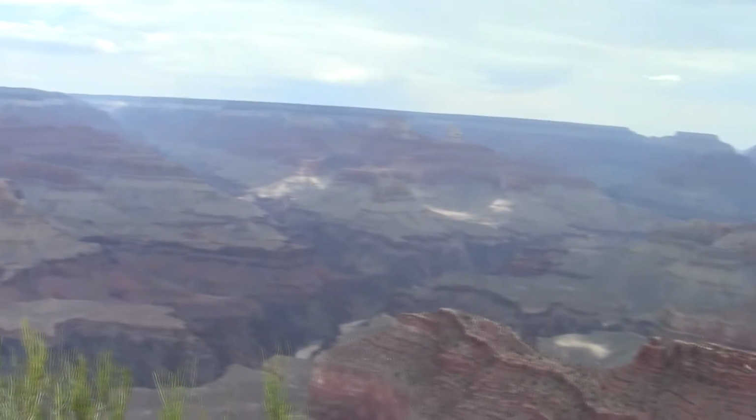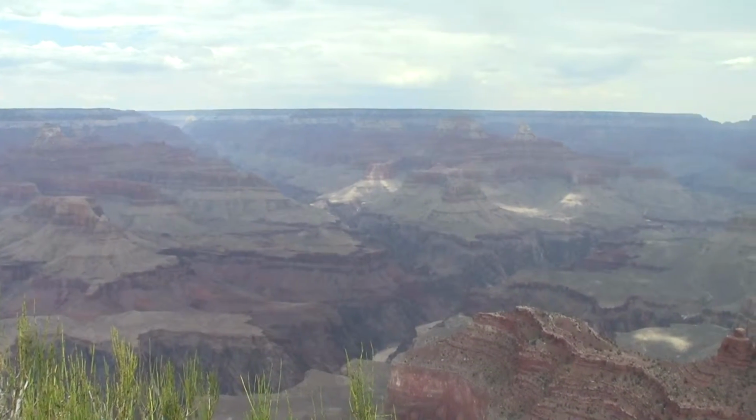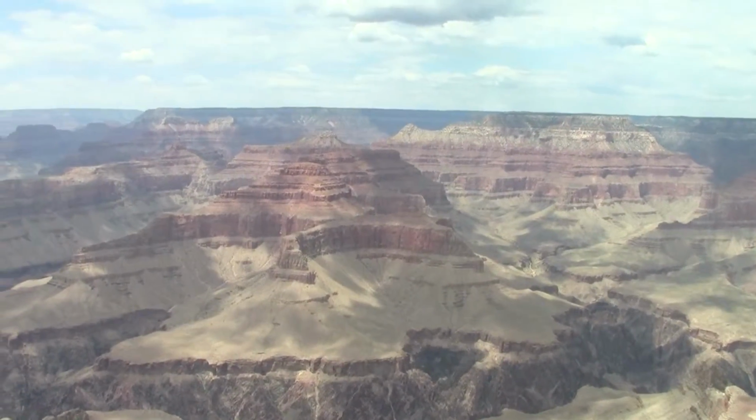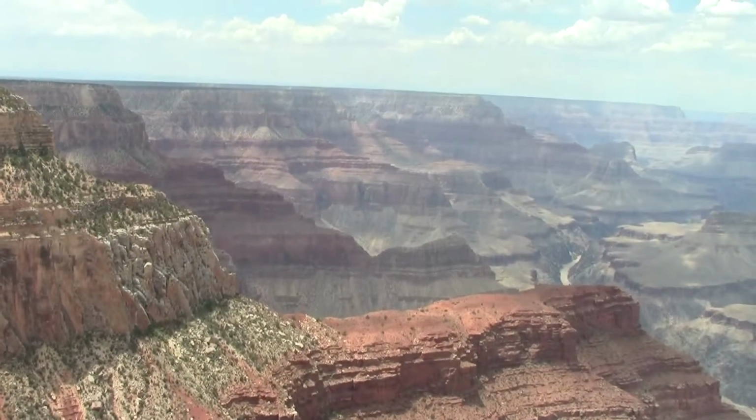When we look down there, what kind of perspective should we be looking at as we're looking through all this? Actually, the Grand Canyon is 277 miles long. It averages 10 miles wide, and it averages a mile deep. People looking at the Colorado River have to remember they're a mile up. It looks like a stream bed.